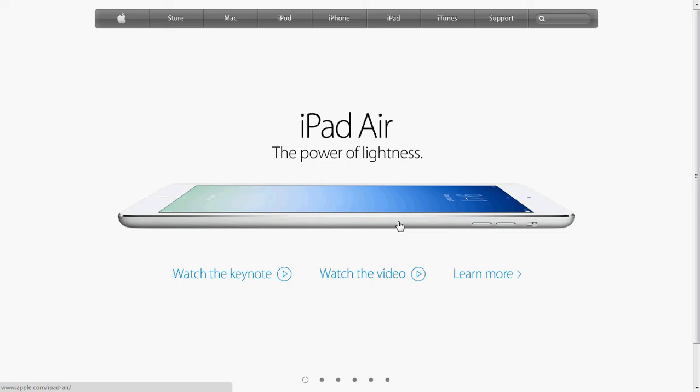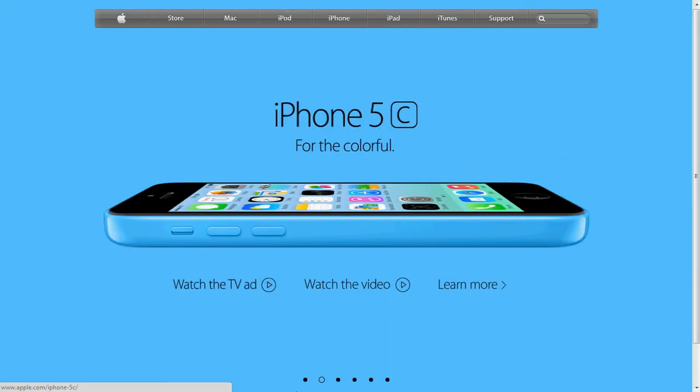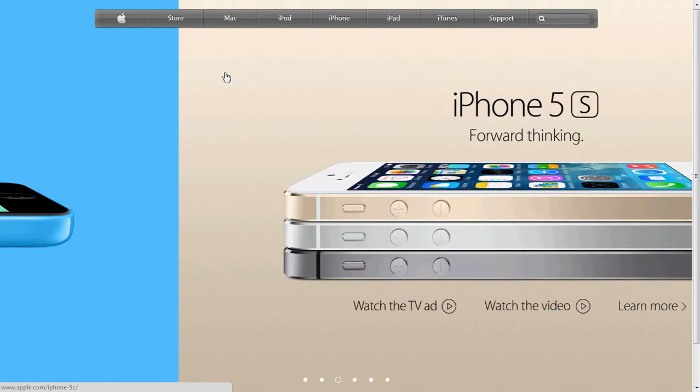Hi, so a couple of days ago, Apple had an event where they announced new products and services. Let's go over what they announced and some of the accessibility implications of these new products.